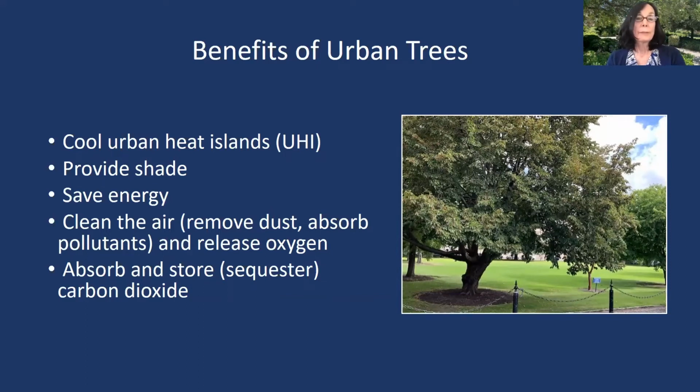One of the most important benefits of trees is their ability to cool urban heat islands. We call those UHIs. They also provide shade in the process. So these first 2 points are linked together. They also result in energy savings in buildings and our vehicles if we're parked in the shade rather than on top of an asphalt parking lot that's unshaded. They're great at removing dust and absorbing pollutants. And of course, during photosynthesis, they take in carbon dioxide, including what we give them, to a much lesser degree than what they're overdosing on, which are the combustible fossil fuels.